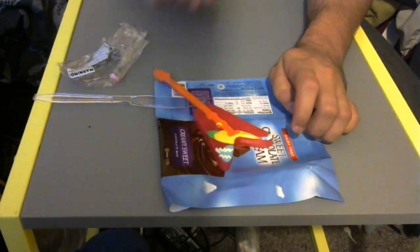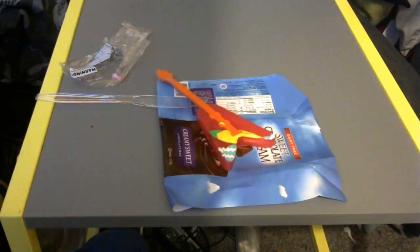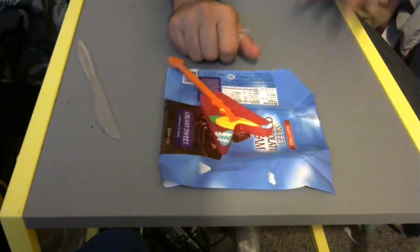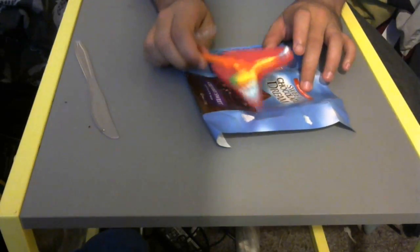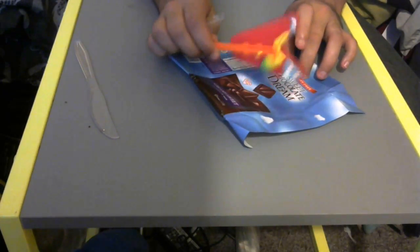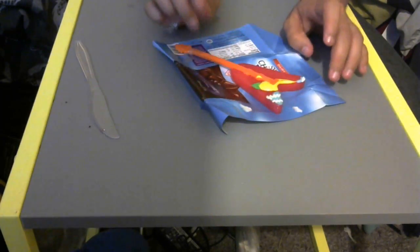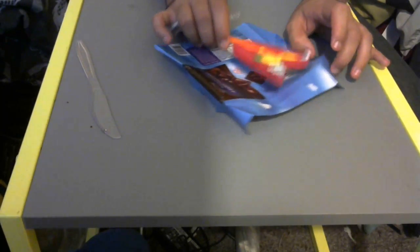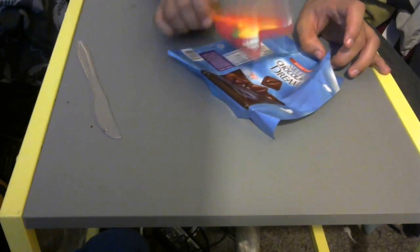I regret it. I regret it, and I will never do this again. Oh my God. I can't even believe how bad these things are. Not recommended. If you see one of these in the dollar store, unless your kid has done something really, really awful that they need to be punished for, go ahead and stay away from these. Because that is just foul.